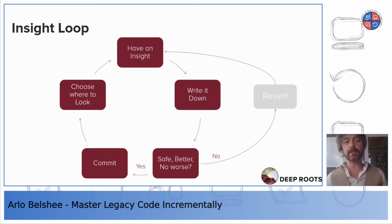Right? And you see at the bottom right of this, safe, better, no worse, that's the ratchet. Whatever you're doing, every loop that a mender uses has a ratchet for their particular kind of work. Some way that we're ensuring the change that we're going to make is better and no worse. Right? And it's the small incremental change.